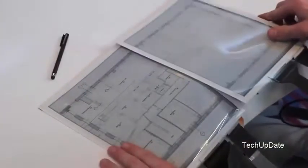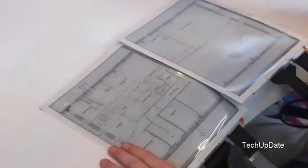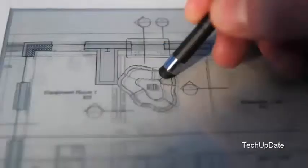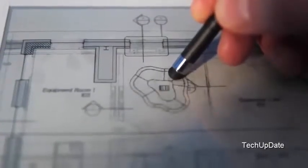Here, a user is creating a larger view by placing two paper tabs together. Because the displays are thin, it's very easy for users to draw or drag graphics across multiple tabs as you would with paper.